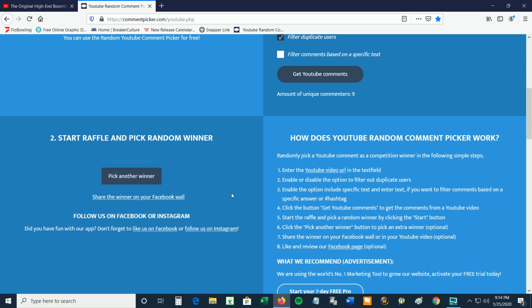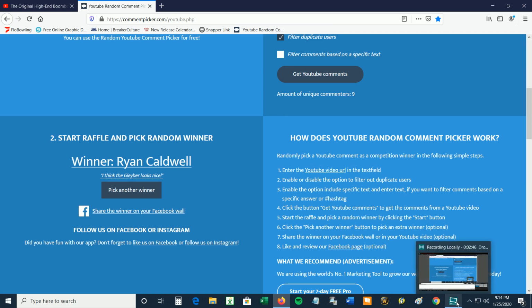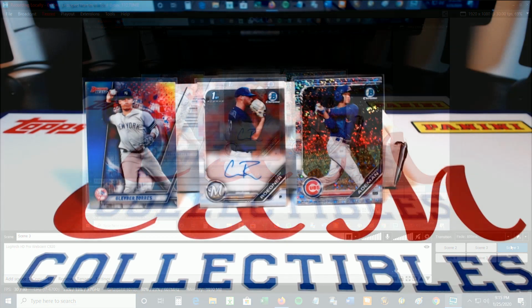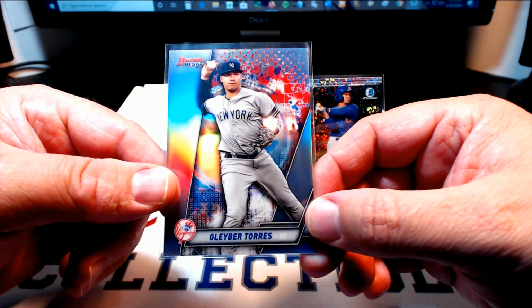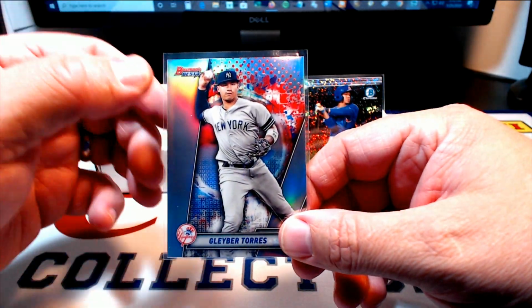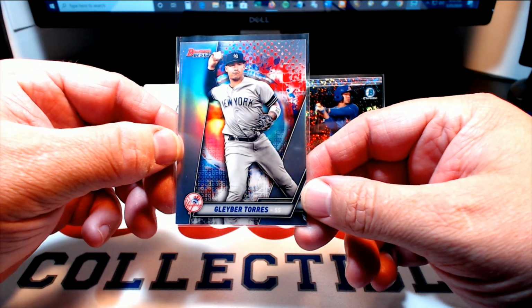And the winner is Ryan Caldwell. Says that he thinks the Glaber looks nice, so that's the one that Ryan won. Would be the Glaber refractor from Bowman's Best. Nice card for you there, Ryan. That would be this one here. So actually, I have your address, Ryan, because you've done several breaks with us. So I will just go ahead and send this card out to you.